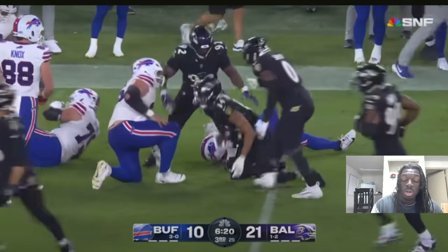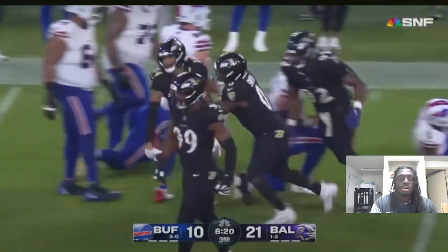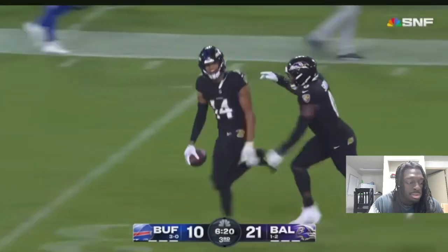So that was one of the dumbest plays I ever saw. Why would you do that? Buffalo went to the tricks, and Allen had it knocked out of his hand.